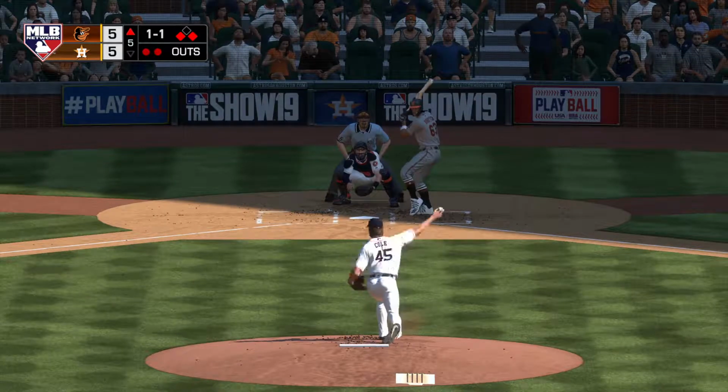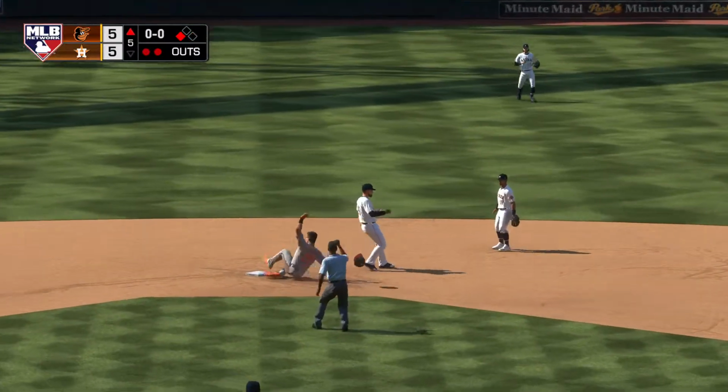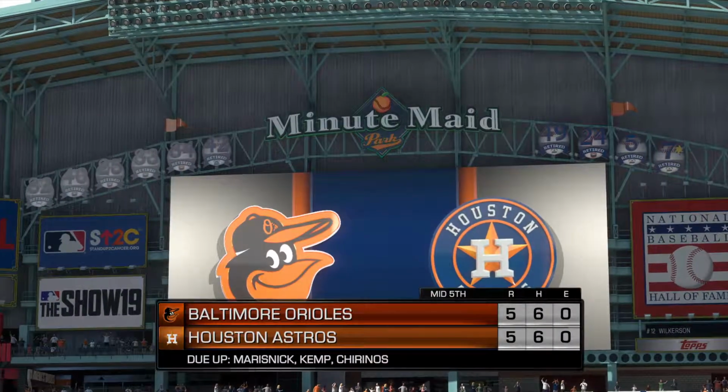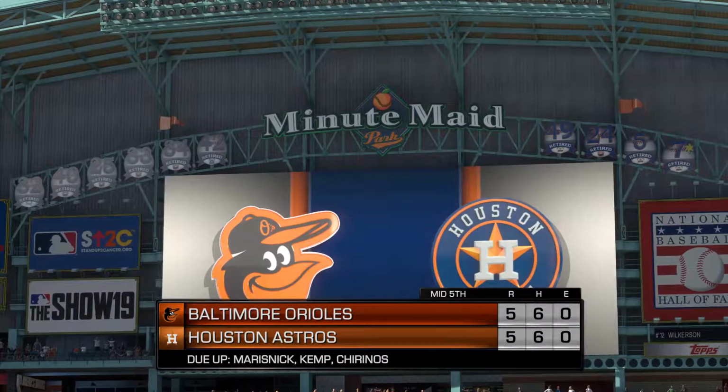In now, Keon Broxton. Grounded back up the middle. He's got it. Throw to second for the force out, and his side is retired. 9 men come to the plate. 4 score. Home half of the 5th coming up, and we are all tied 5-5.